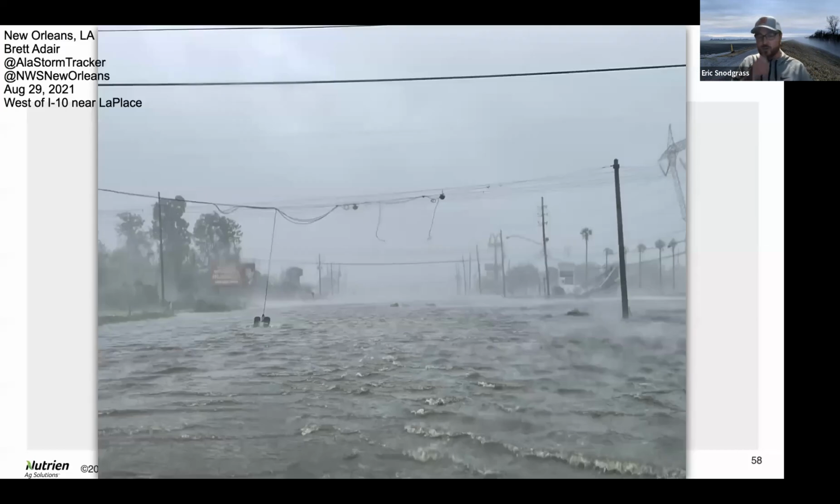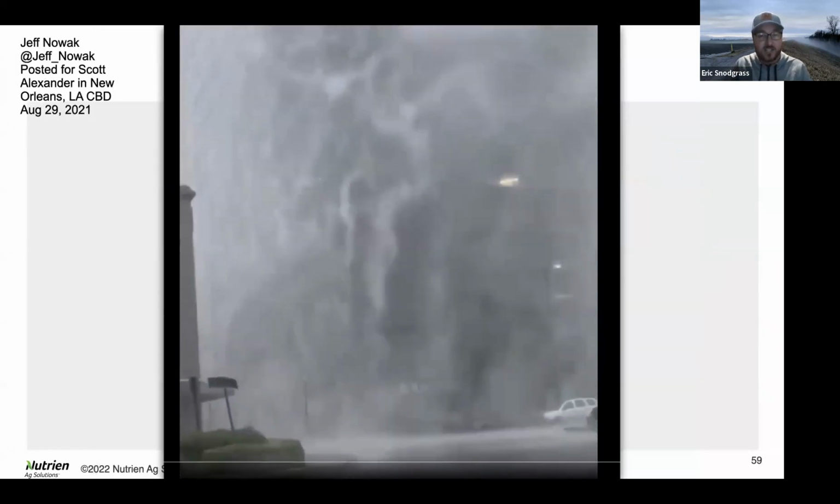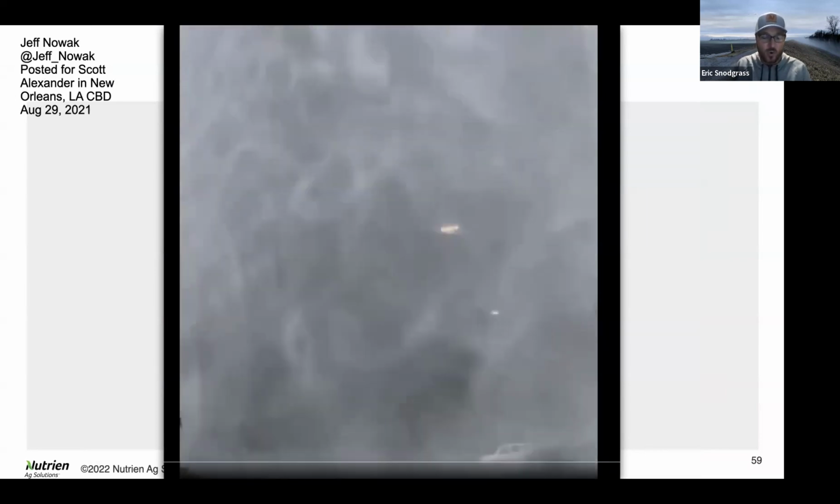When they come through, they can do a tremendous amount of damage. By the way, Ida put down 10 feet of storm surge. That's not rain. That's just ocean water getting blown in. And it did this to downtown New Orleans.